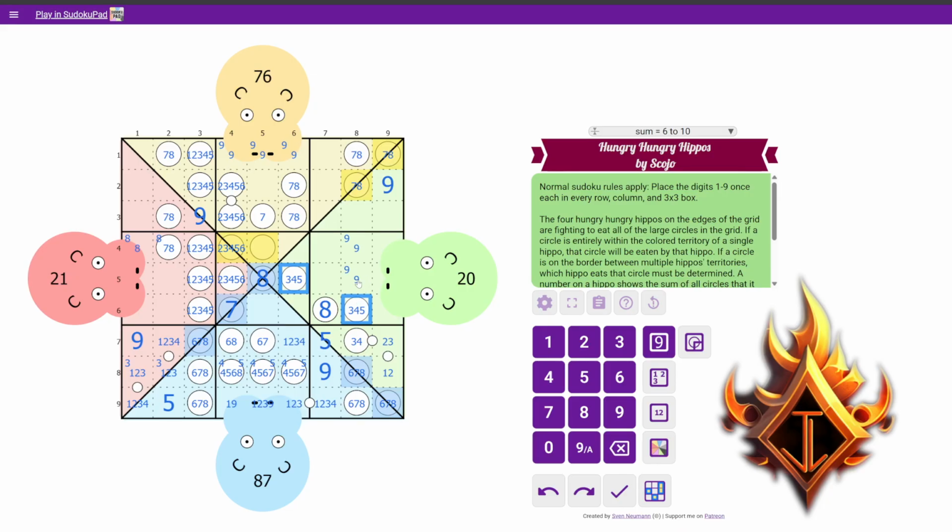Now, that means 1, 2, 3, or well, 6 is missing in this cage. 6 is missing in this cage. 6 will be missing in one of these cages. That is 3 cages that it's missing out of 9. Therefore, it has to be in.